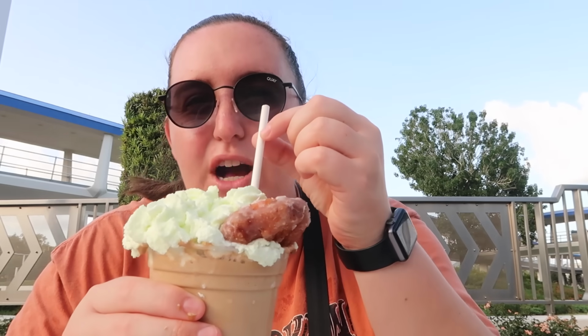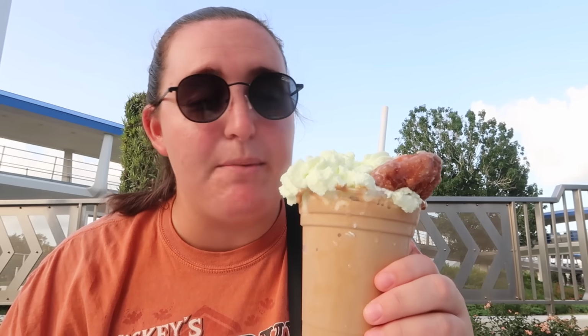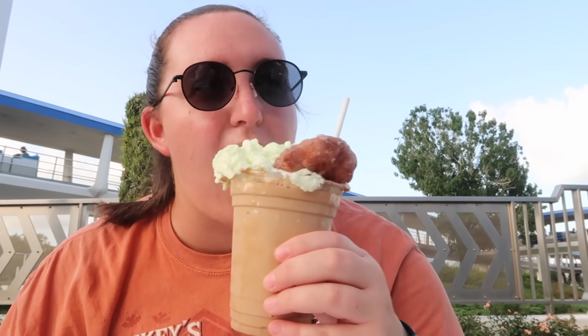Tastes like maple syrup. Also, I'm not sure why Disney has these tiny straws with a milkshake, because a tiny paper straw doesn't do it. What I am getting up from there is like the best. Maybe let's try the whipped cream. It's supposed to be like a green apple whipped cream.